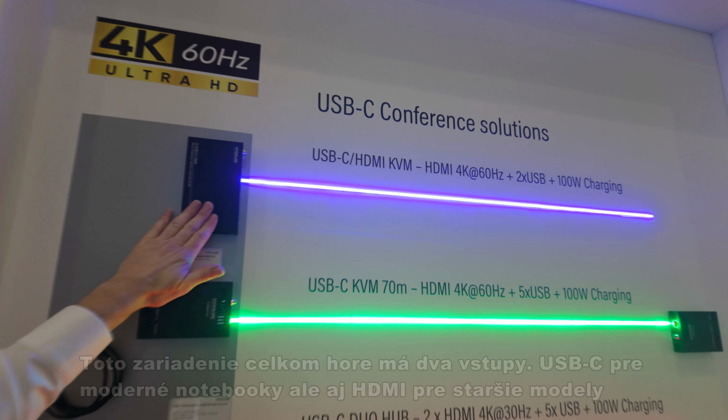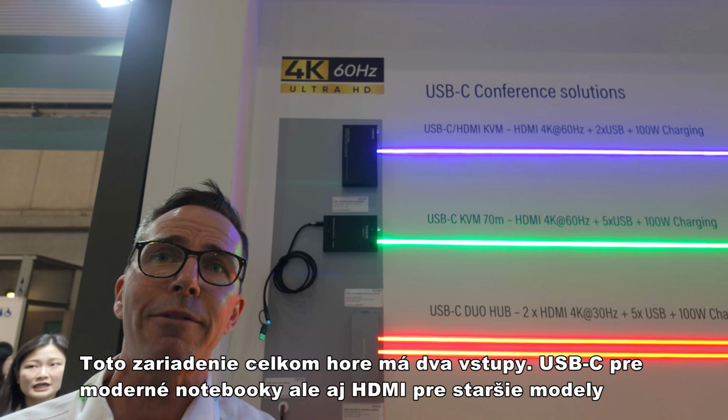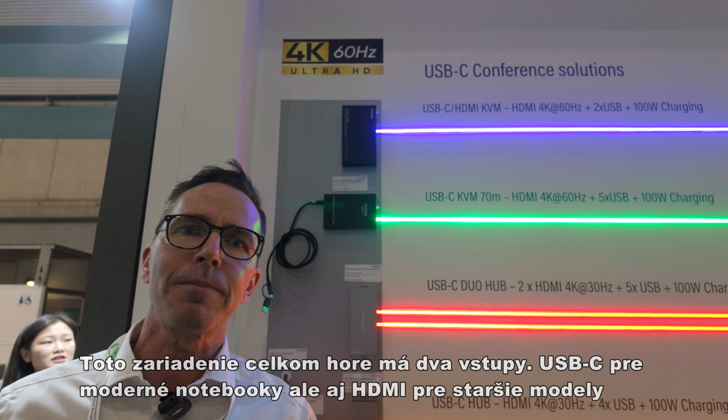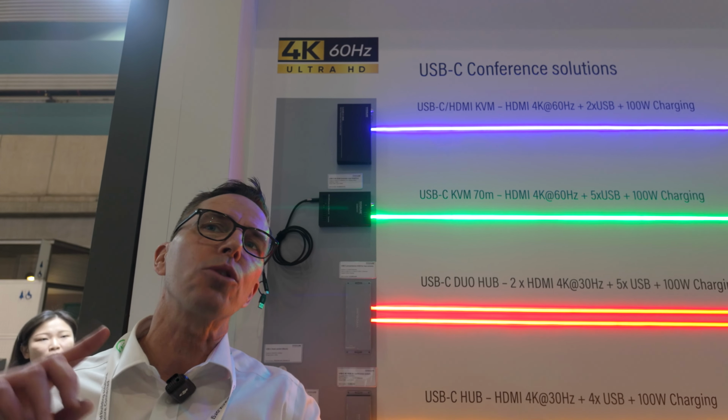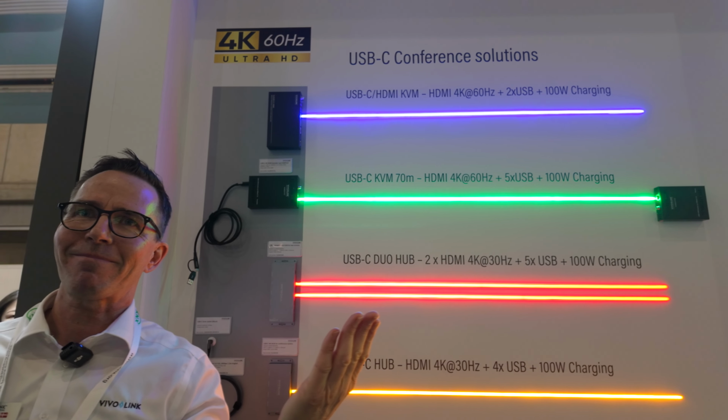The top model here will have two inputs. It will have USB-C inputs for newer laptops, but it also has an HDMI input if you have an older laptop. The clever thing here, it will automatically switch. So the cable you take is the picture you get.